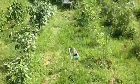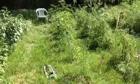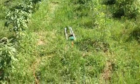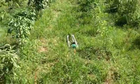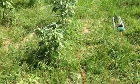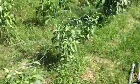All I'm doing on this is weed eating. We found out the tiller was doing more damage. It was giving the weeds more room in between the paths. That's why I did such far rows. I was going to till it, and every time I tilled it, the grass would come back stronger. And so weed eating is the way that I've chosen to go.